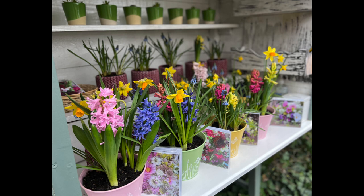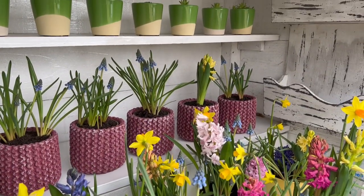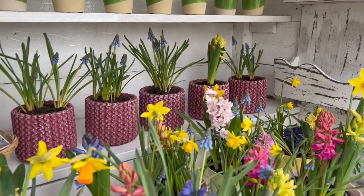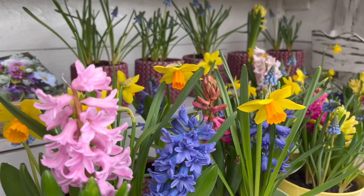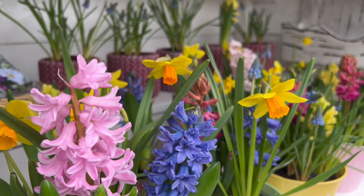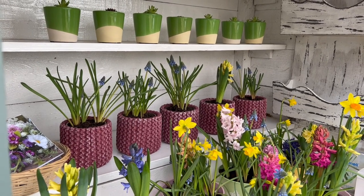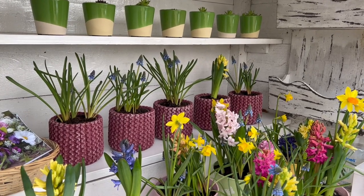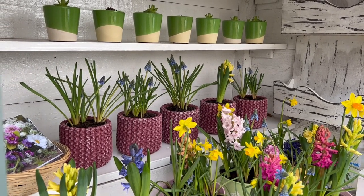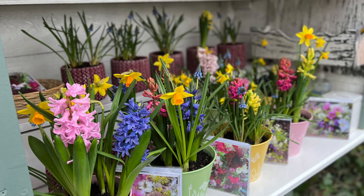So tomorrow's Friday and I'm all ready now for my garden gate stall for the weekend for Mother's Day on Sunday. I've got lots of lovely potted up bulbs. They've got hyacinths and narcissi and muscari. These have all been grown over the autumn and winter time and forced into flowering indoors, especially for Mother's Day. And we've got some lovely knitted crochet ceramic pots with some muscari and hyacinths in too, my flower cards from photographs that I've taken of flowers in the garden, and my Sempervivum pots that I have grown from seed.